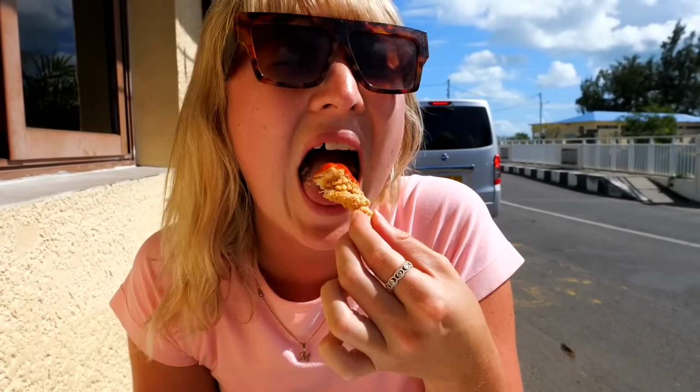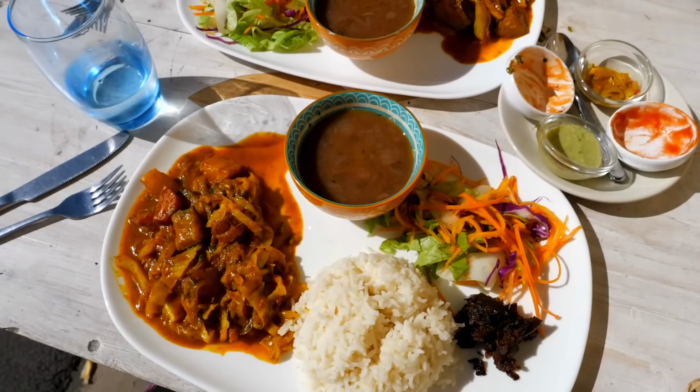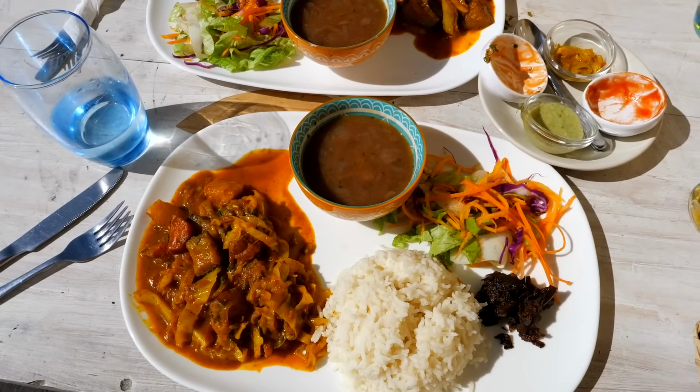And the sea is right there. This is lovely. I think we found the best crispy chicken on the island. And this is our main. They love to feed you out here. We have rice, we have traditional haricot rouge, we have a papaya salad and a vegetable curry.